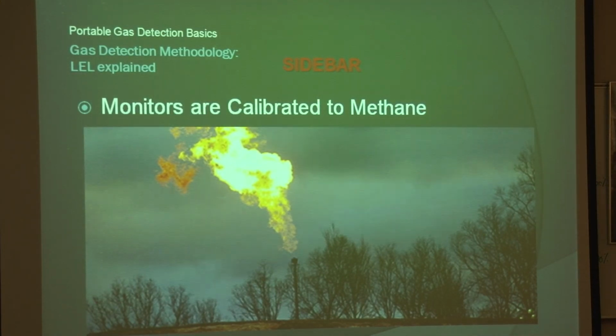So our monitors are calibrated to methane. We talked about that already. In order to understand what our monitors are looking for, we have to understand methane a little bit, don't we? Methane's LEL is 5% by volume. So if you looked up methane in the NIOSH guide, I don't think it's in there, but if you did, it'd say 5% LEL.